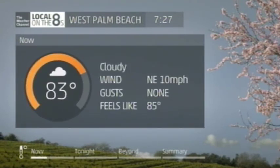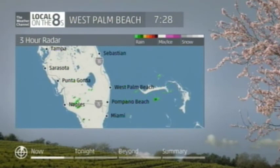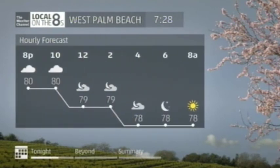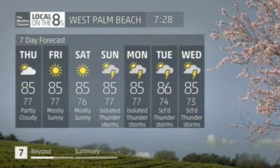Currently in our area, 83 degrees under cloudy skies. Tonight, cloudy intervals, slight chance of a rain shower, low 77. Winds northeast at 5 to 10 miles per hour. Thursday, sunshine and clouds mixed. A stray shower or thunderstorm is possible. High 85. Here's our 7-day outlook.